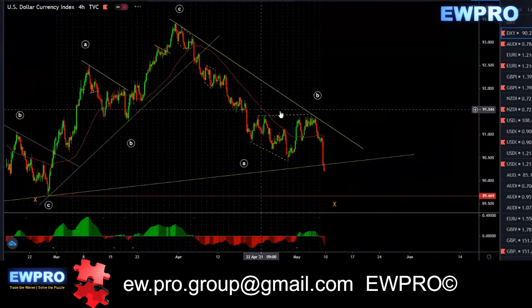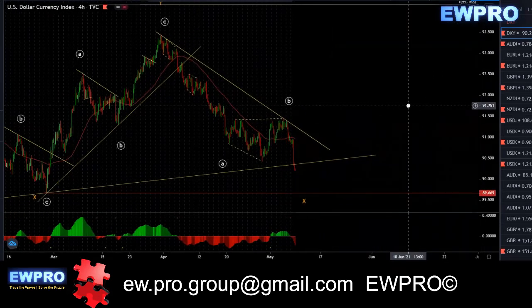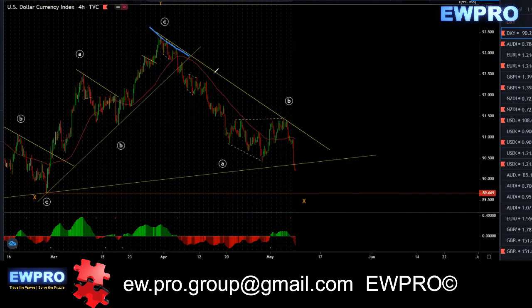So if we have a look at the H4, we finally got a correction, H4 correction. So while this trend line here holds, you can look for sells. You really need to wait for a correction on the lower time frame now to sell. Unless you took the break of this, which would have been pretty dangerous. But we did get a nice correction in here for a running flat.